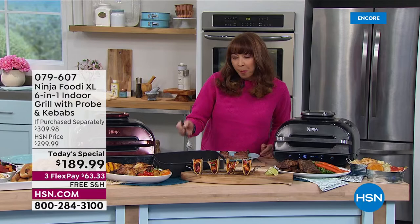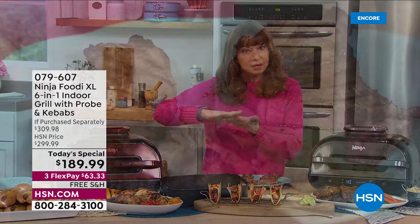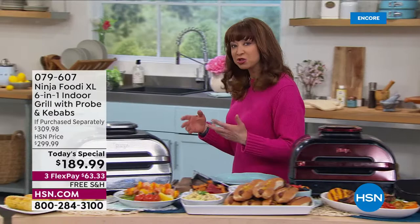I'm telling you, an explosion of flavor. And that's just it. Unless you're getting those high temperatures, you don't seal in that moisture. So this is sealing in that moisture. You get that caramelization, you get those beautiful grill marks. I'm telling you, that flavor is amazing. So you get the sizzle, but more importantly, you get your entire kitchen makeover.